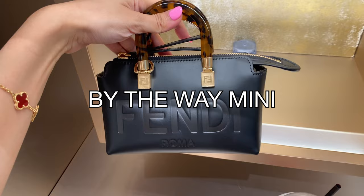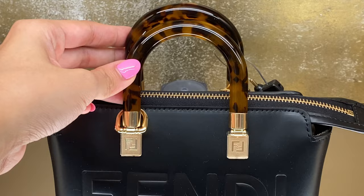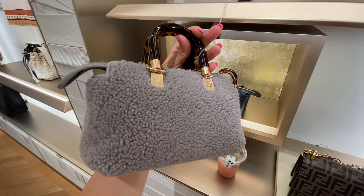I'm not sure how new this is, but I believe this is the By The Way Mini, which is Fendi's take on the Boston bag. It's a mini bag, and I actually really like this design. The acrylic handles give it just that something different, as well as the FF monogram on the base of the handles, which I think is really fun, and it gives that kind of Italian-ish Fendi vibe to it.